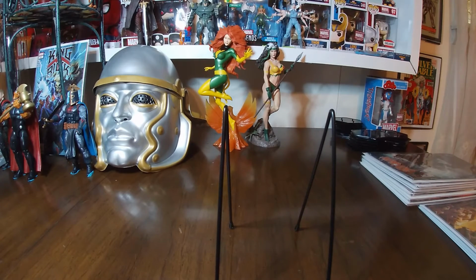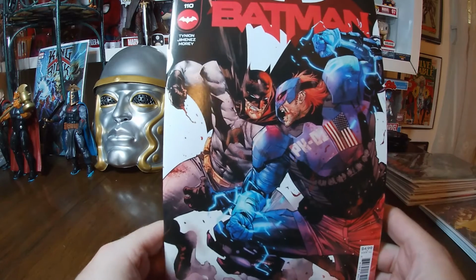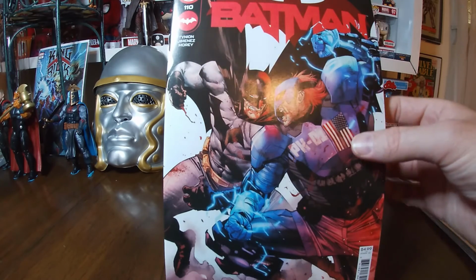The next to last book in this haul, we have Batman number 110, the cover A by Jorge Jimenez, or George Jimenez, however you wish to say it. But you have a nice little cover here with Batman facing off against Peacekeeper number 1. We have a backup story featuring the Ghostmaker in this one.